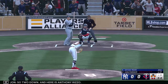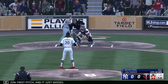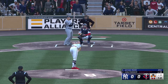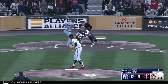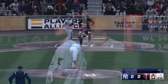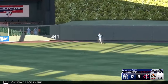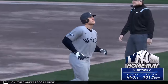So 2 down, and here is Anthony Rizzo. First pitch, and he just misses. Righty delivers. That one missed. 2-0. Swung on, belted, way back there. Off the batter's eye and gone. The Yankees score first. It's 3-0.